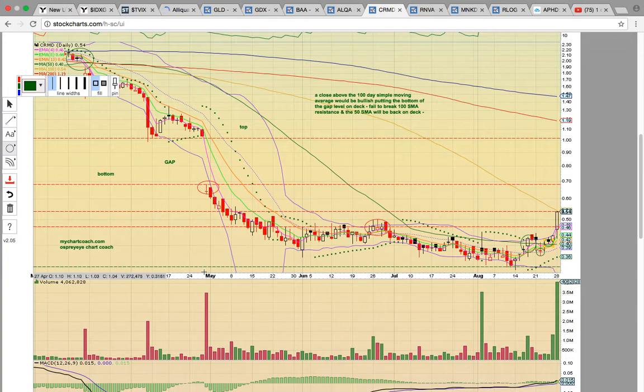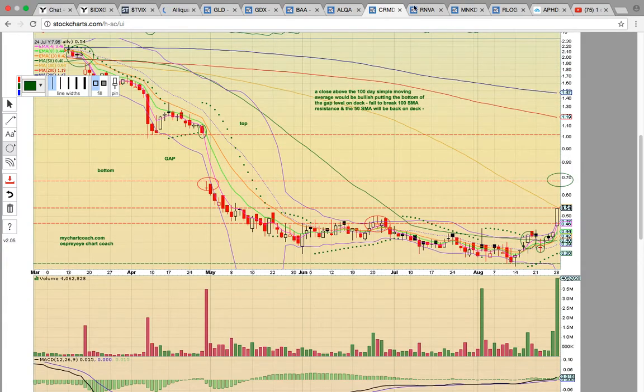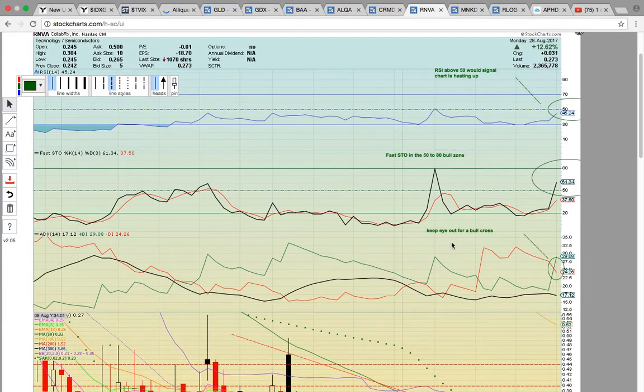There's a gap on this chart from back in April. The top of the gap is the bottom of this candle, and this doji here, the upper wick is the top of this gap, or the bottom of the gap. So if you get a move above the 100-day simple moving average, the next target is going to be the bottom of the gap level. Okay, so yeah, huge volume spike behind the move. Keep an eye on CRMD. We're looking for a breakout of that 100-day simple moving average.